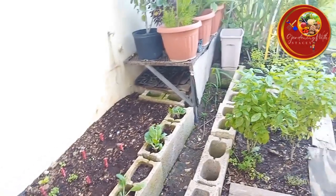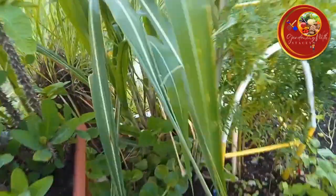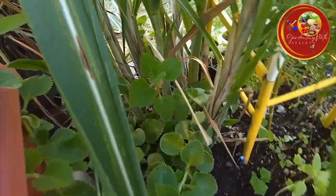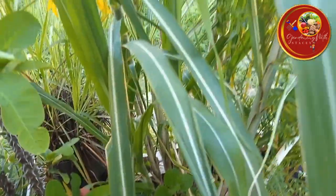Gonna move them to over there. Looking on the bright side right now, guys, just to cheer me up. I mean, the sugarcane is doing fantastic. Just gave it a haircut.